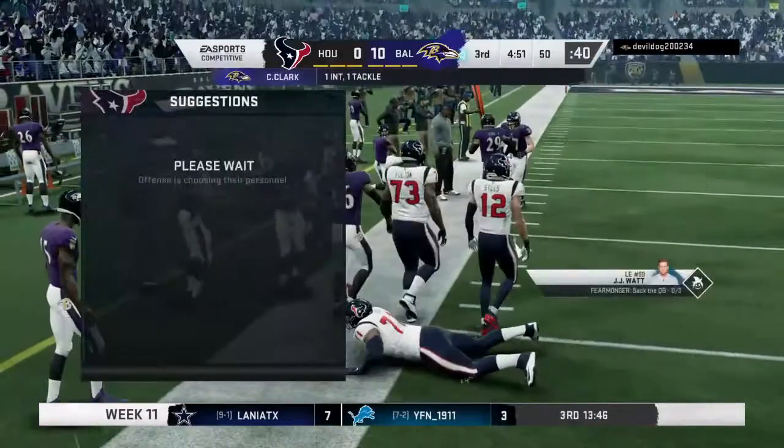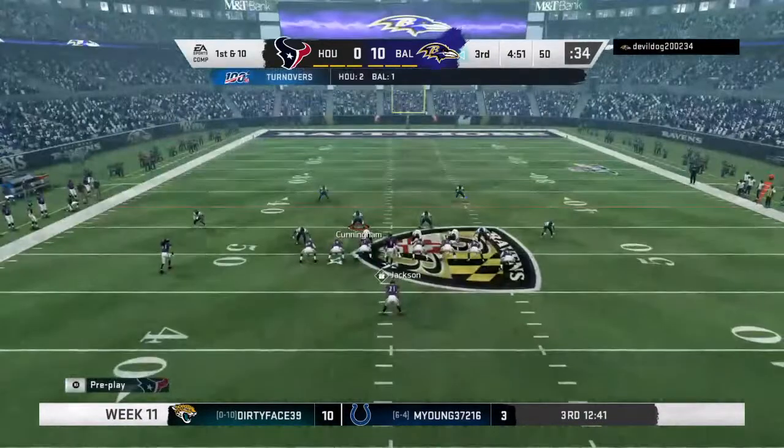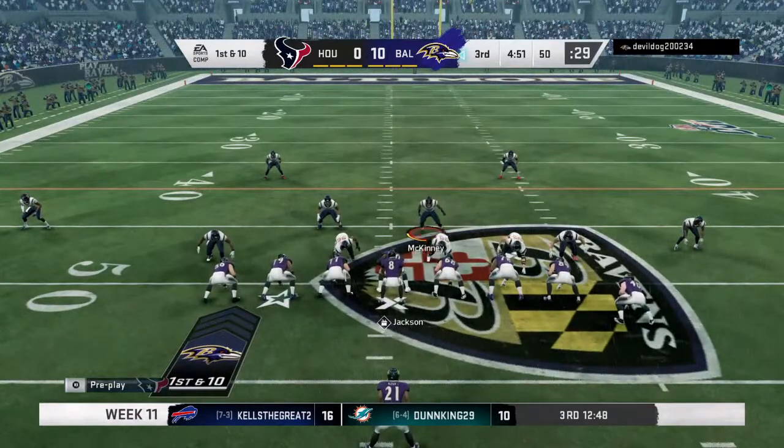Stills the intended target. So that's back-to-back drives where they're throwing an interception. Ordinarily, we look at the offense and say, what's going on with your scheme? Maybe we should look at the defense and just give them a whole lot of credit. They've got them frustrated right now.